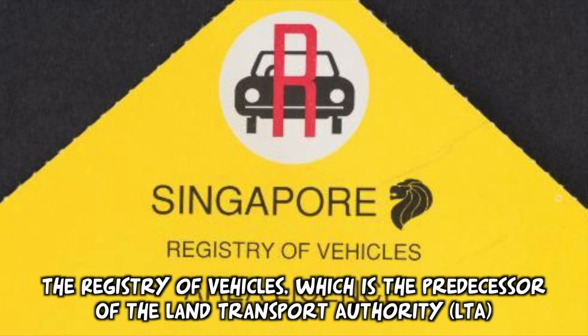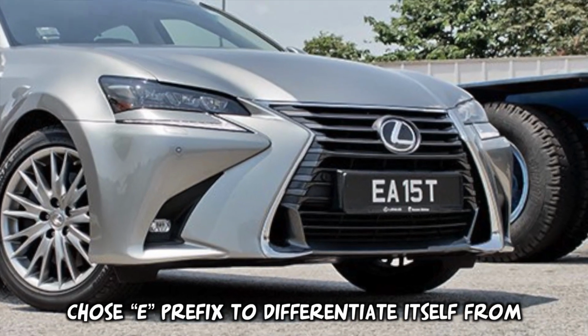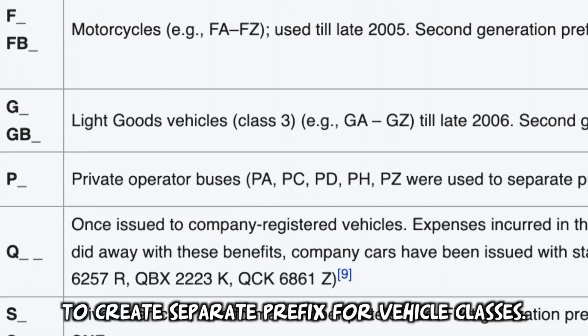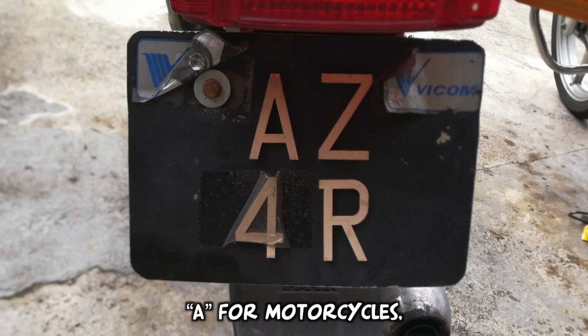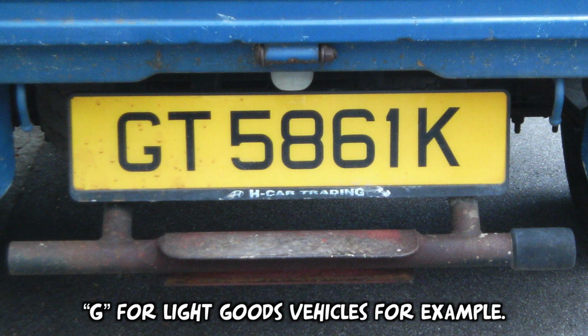The Registry of Vehicles, which is the predecessor of LTA, chose the E prefix to differentiate itself from the license plate scheme of Peninsular Malaysia. At the same time, the ROV chose to create separate prefixes for vehicle classes: A for motorcycle, C for company and school buses, G for light goods vehicle, for example.